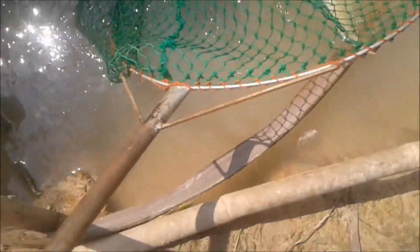So let's pop it back in. It's quite deeply hooked, so I'm going to shorten my hook link so they hook a little bit quicker and hopefully right at the side of the mouth. Go on, mate.